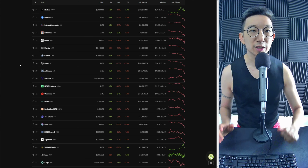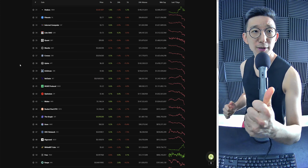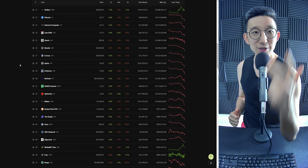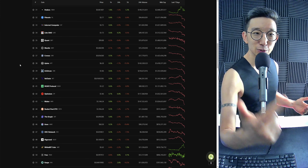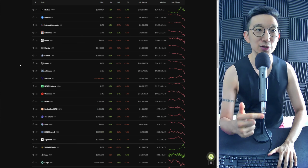Welcome back. Today we're going to take a look at the top 40 cryptocurrencies by market cap. We'll start with Hedera at number 31, followed by Filecoin, Internet Computer, Lido DAO, Quant, Mantle, Cronos, Aptos, Arbitrum, and then we'll end it with VeChain at number 40. Let's get straight into it.